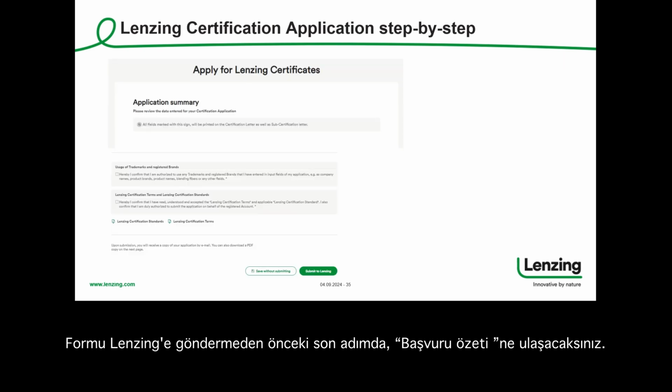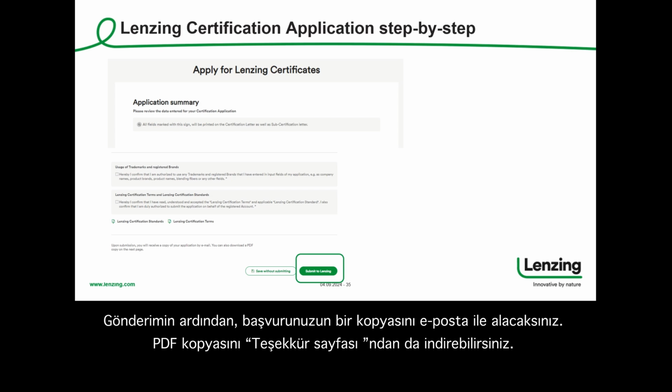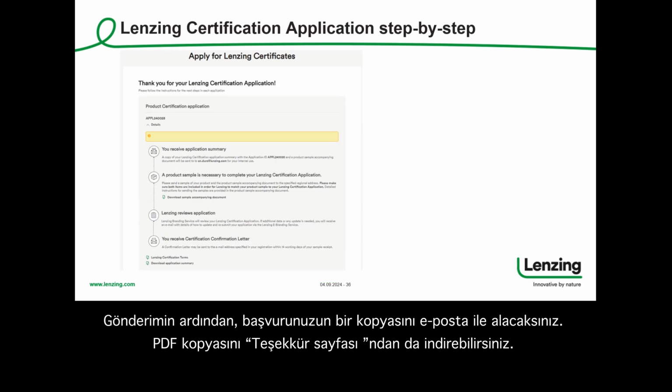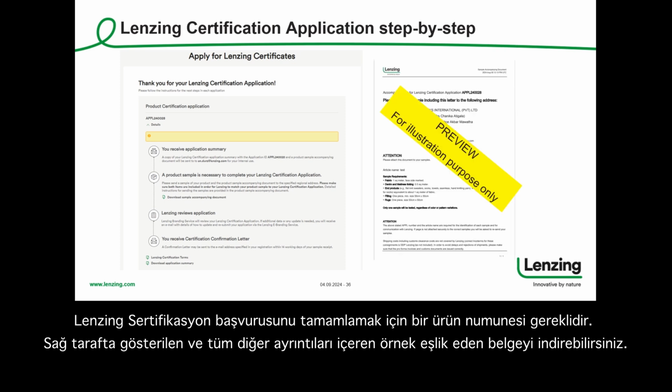In a very last step before submitting the form to Lenzing, you will reach the application summary. Please check all summarized information carefully, and if everything is correct, finally click on Submit to Lenzing. Upon submission, you will receive a copy of your application by email. You can also download a PDF copy from the thank you page. A product sample is necessary to complete the Lenzing certification application. You can download the sample accompanying document, shown here at the right-hand side, containing all further details.